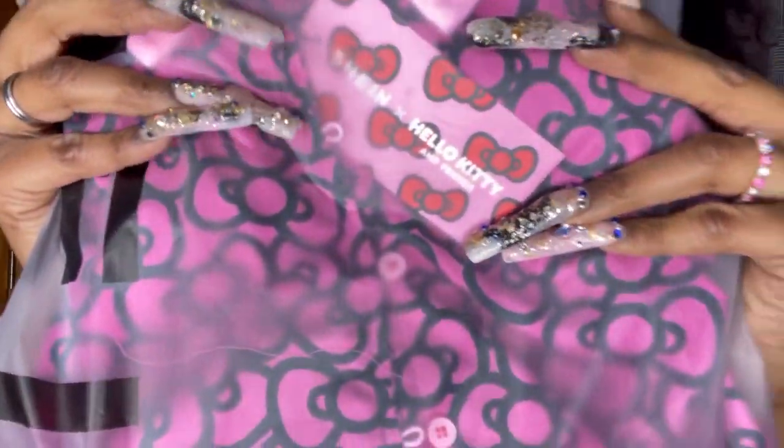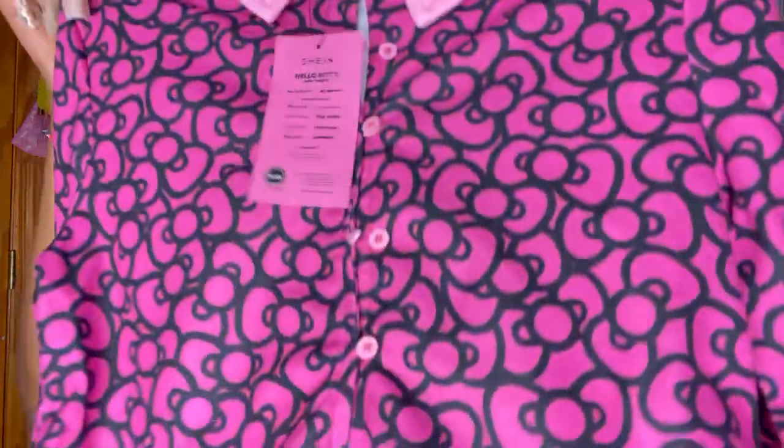Shein x Hello Kitty. Oh my gosh, it's so cute. And I already could tell. Let me see.